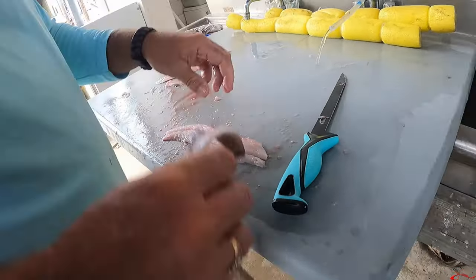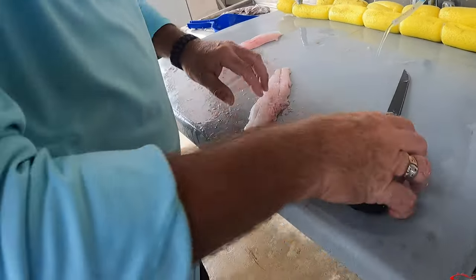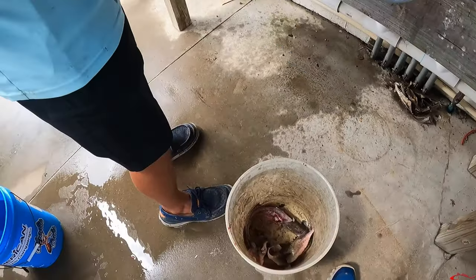I seen a guy cut a little slice and stick his finger in it and hold it with his finger like that. But cut a little slice. There you go. Hoo-ya! Oi!